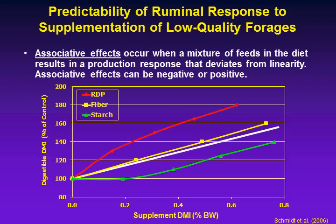Somebody interpret this data point right here. Tell me what that means. It certainly takes more supplementation, but relative to an animal that got nothing, what's this animal's total energy intake? It's the same. Okay, I still had to pay for that supplement there, right? But I got no additional response out of the animal.